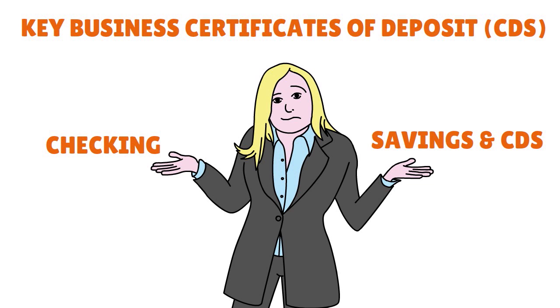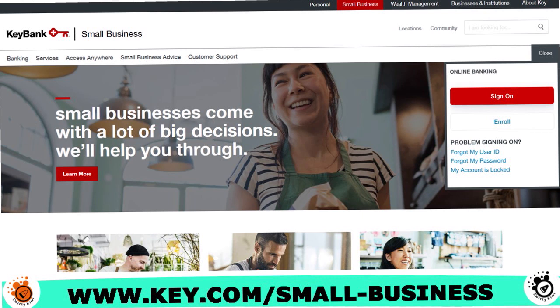What I'm trying to say here is that you need to have at least 2 accounts, and those have to be asset accounts. So checking accounts, savings accounts, money market accounts, certificate of deposit accounts. And if KeyBank has IRAs and other investment products, see if you can qualify for those as well.